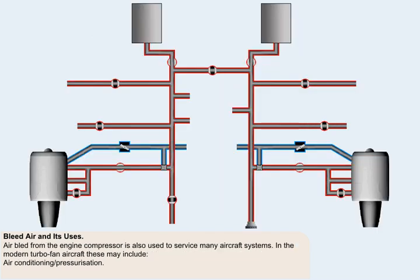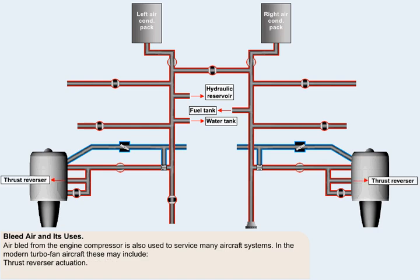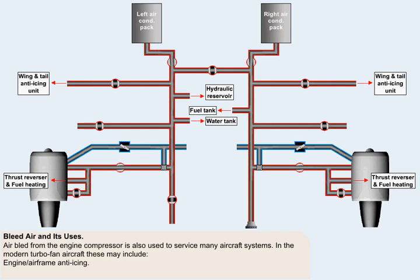Air bled from the engine compressor is also used to service many aircraft systems. In the modern turbofan aircraft, these may include air conditioning and pressurization, hydraulic reservoir pressurization, fuel tank pressurization, domestic water tank pressurization, thrust reverser actuation, fuel heaters, engine airframe anti-icing.